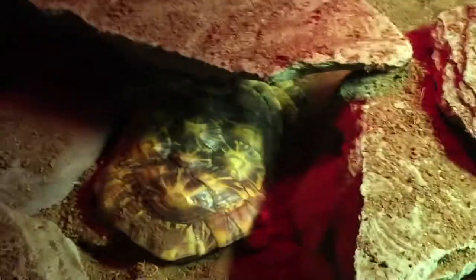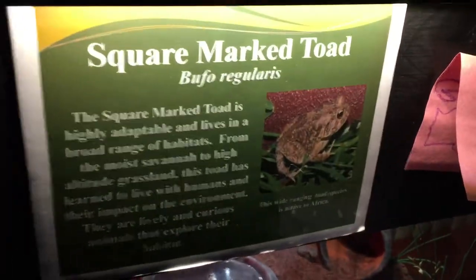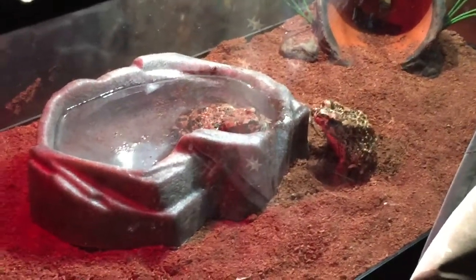Pancake tortoise. There they are, sleeping. It's nap time. Wake up, tortoise. Ooh, look at this. Square marked toad. I see, look at, there he is. Toads. Okay, I'm following you.